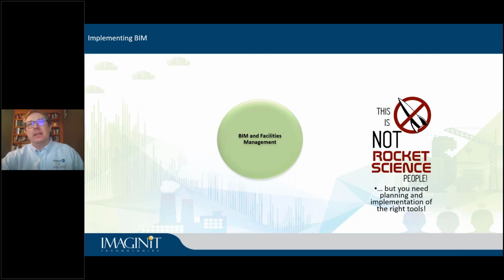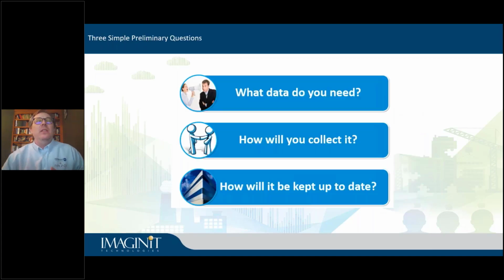So that takes me to 3 simple questions that I want you to remember as we go down through this presentation that will help you understand where to get started. Those questions are pretty basic. What data do you need? How do you discover what data you need? Who do you ask? Are you just using this from a facilities perspective? Are you using it for operation and maintenance? Are you using it for academic planning or something else along those lines? So you need to understand what data you need.